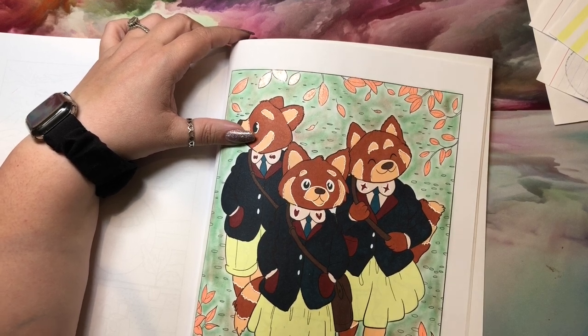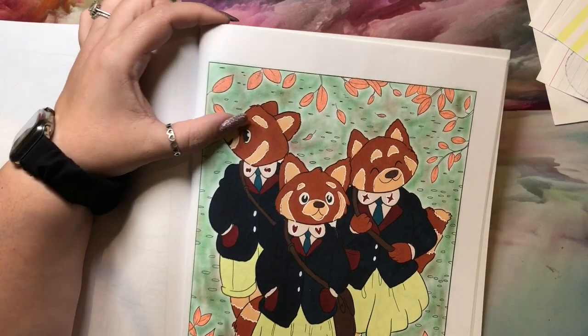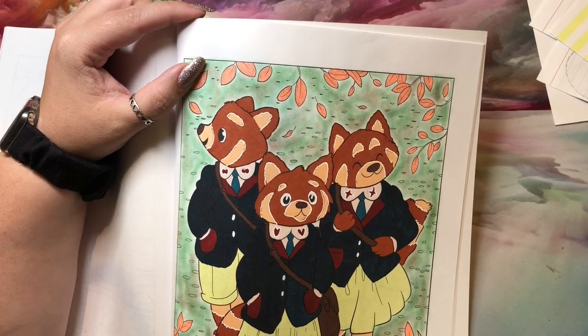What kind of animal? Canine. It's a dog, right? Yeah. And everyone thinks it's like a raccoon. Yeah, you know, they look like raccoons, kind of. Do you think that's Tanuki or you think it's Red Panda? Probably Tanuki.